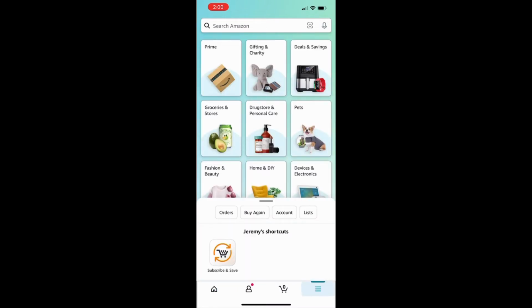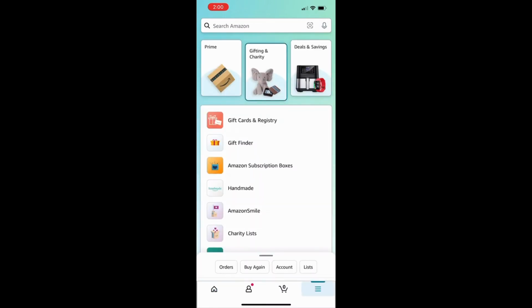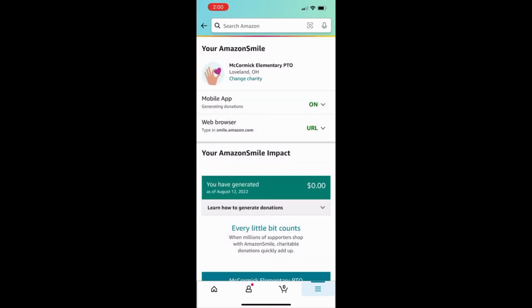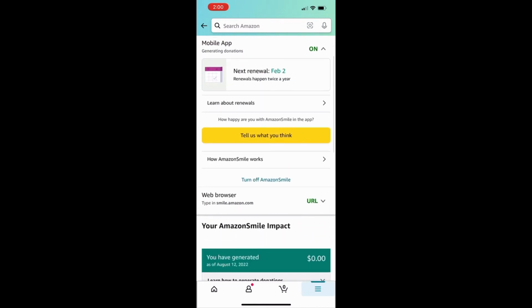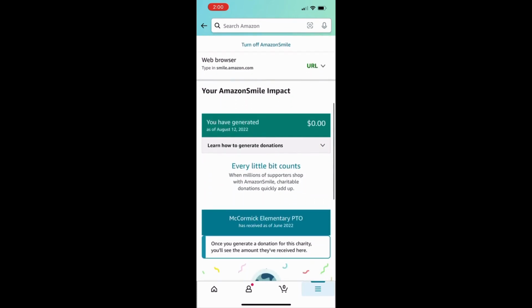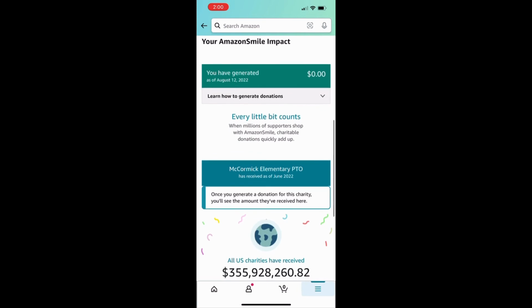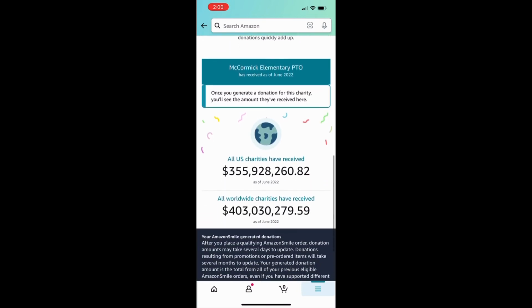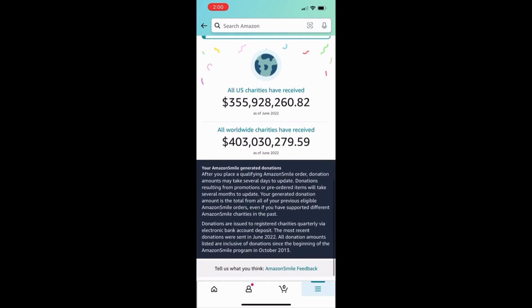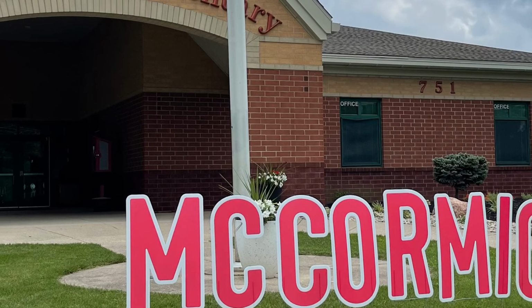You can check your totals by clicking Gifting and Charity. And you also want to make sure that it says the mobile app is on. From time to time, this will turn off, so occasionally go back and check to be sure that it is turned on. So all of your purchases won't cost you any more, but a portion of that will go to McCormick PTO, which directly impacts our awesome students and faculty.